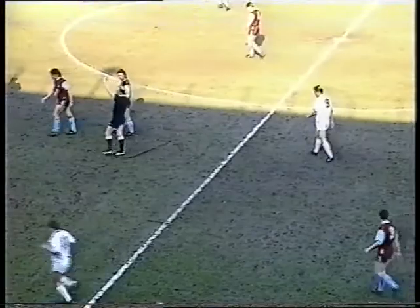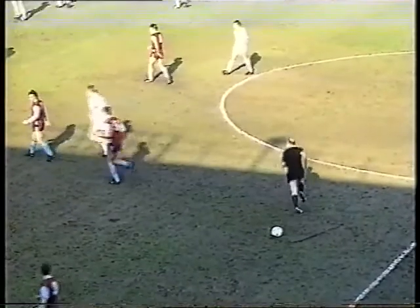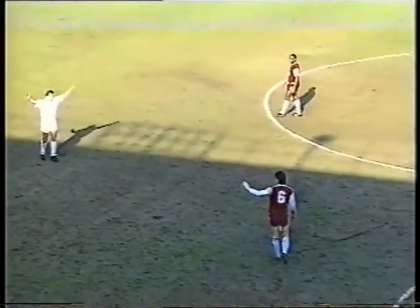And West Ham once again get the free kick. Seem to have won a crop of free kicks early in this game, the Hammers. Nice to see them, by the way, in their traditional claret and blue strip. Far too many teams nowadays changing and coming out in an away strip. But West Ham, of course, in their traditional claret and blue.